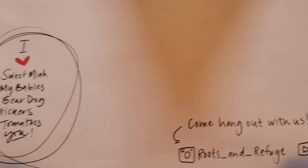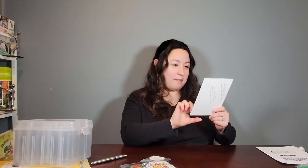It says, "Happy mail from Roots and Refuge Farm." Let's open it now. Ta-da! Okay. So it has some information there about my order, but we don't need that. I just noticed that they sent something I didn't order. It's a card.